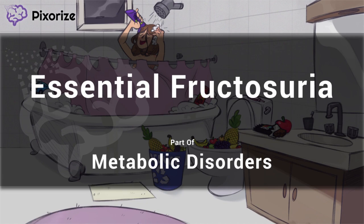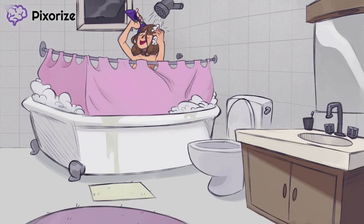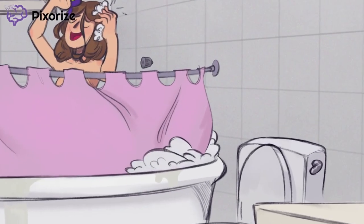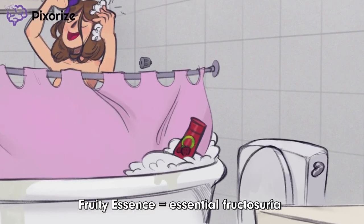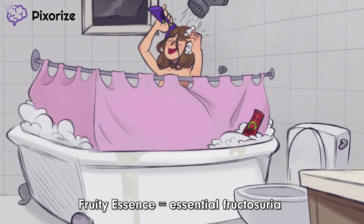To help you remember the disease, essential fructosuria, our main character is having an arousing shower experience with our favorite brand of shampoo, Fruity Essence. Get it? Fruity Essence for essential fructosuria. Yes! Yes! Yes! Unbottle your wildest hair fantasies with Fruity Essence shampoo. Have you had your daily serving?